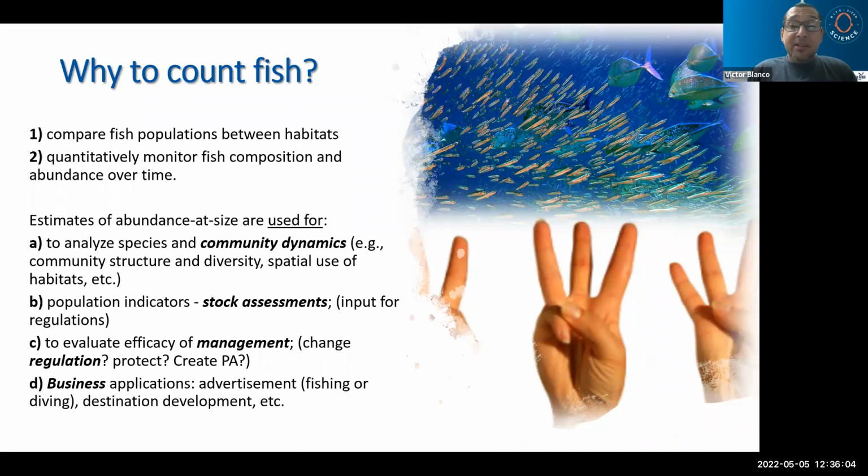These estimates will help us have different uses. From the ecological aspects, we can assess the community dynamics. From also that information helps to feed stock assessment programs that can help us improve regulations on specific species. Also, to evaluate the efficacy of management: is there a necessity to change a regulation? Is there a need to protect or to create a protected area? So this information is really useful in the fish counts. And finally, for a business application, because as we know, the type and abundance of fish that are in the artificial reef, we can reach out to the fishing community or the diving community and develop destinations for anglers and divers.